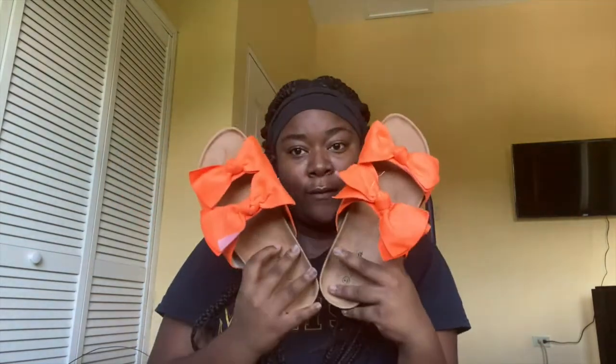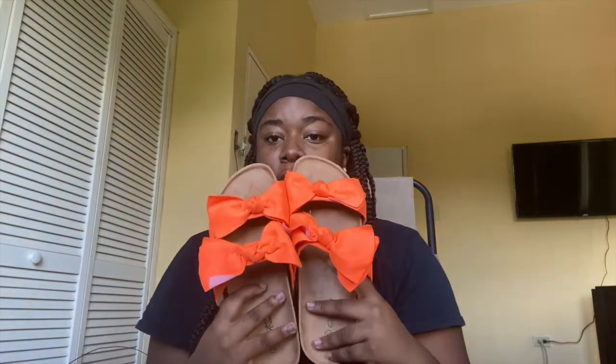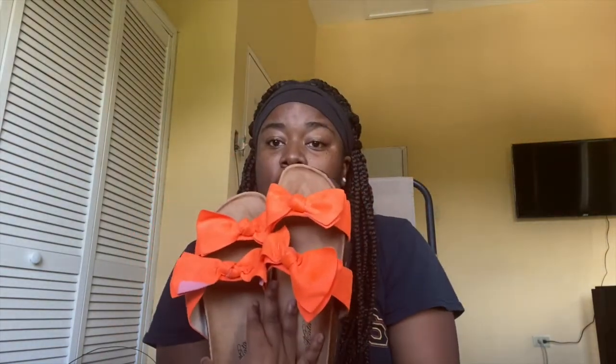Still cute, you know what I'm saying. Y'all really like these and I can't wait to wear them. Super duper cute. So yeah, Jade Sandal, neon orange. I would say you can either get your size or a half a size up, depending on how you feel, because they fit me fine. But I also could have sized down and got my size, and I would have been fine.